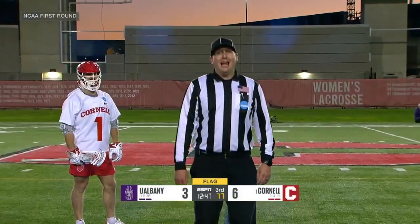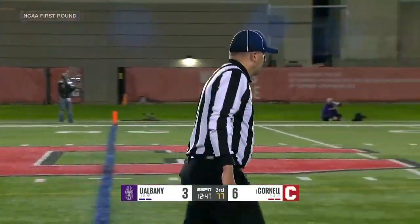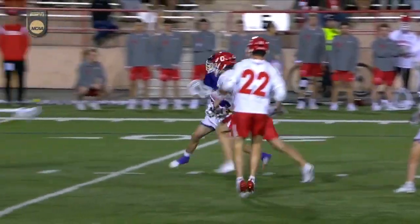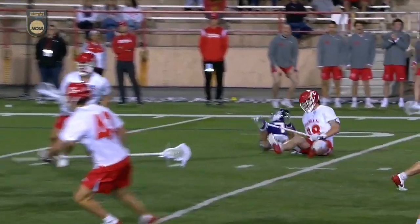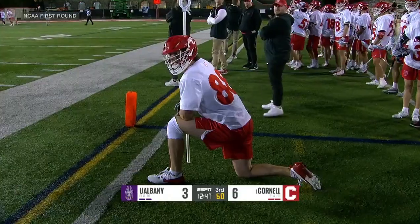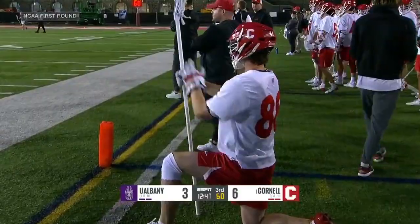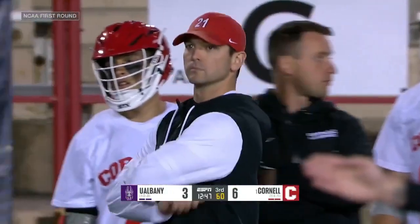White, Gil, you're good. Gil, you're unnecessary. 1 minute. Reset the shot clock. This is a self-inflicted penalty by Dooley. Came way after the shot. Just lowering his shoulder into Kesserling there, who really was taking a righty shot early in the possession with his offhand. I think that's an unnecessary penalty to take there if you're Cornell.